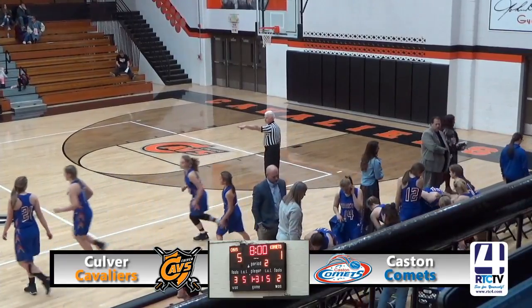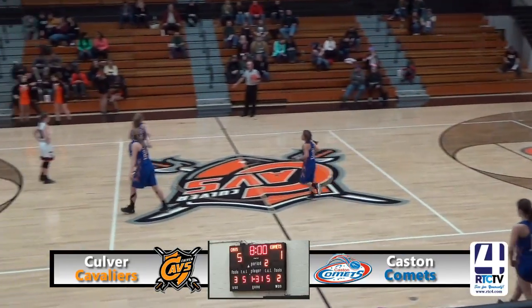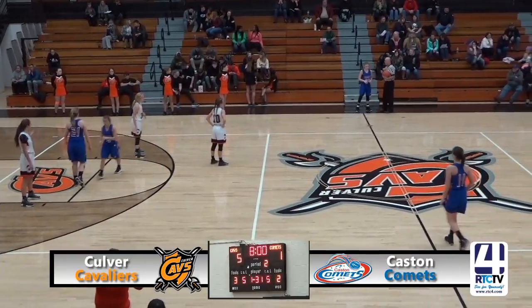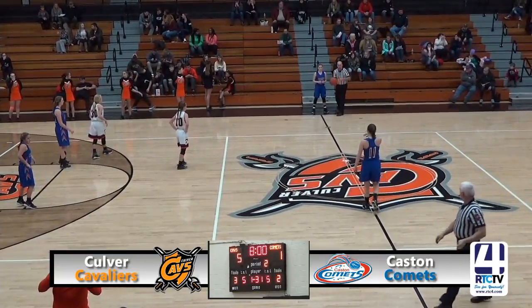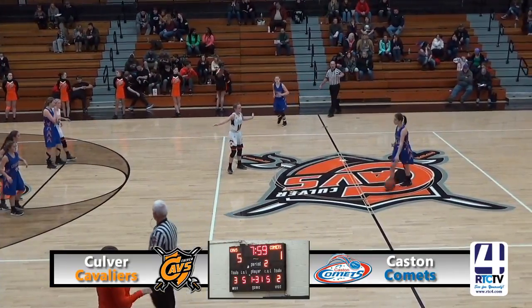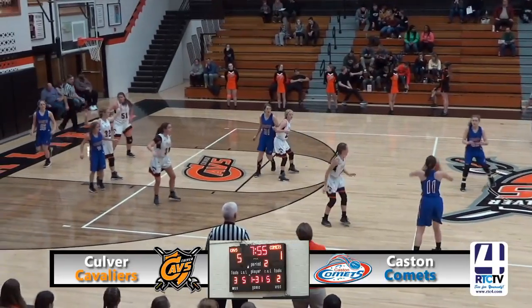Teams heading back on the court. Hopefully Comets got a few strategies worked out. They seem to get where they needed to go, but their shots have just been off the mark so far tonight. So let's see if they can get anything going for them here in the second quarter. Well, ball into Emily Holt. So let's see what the strategy session yields.